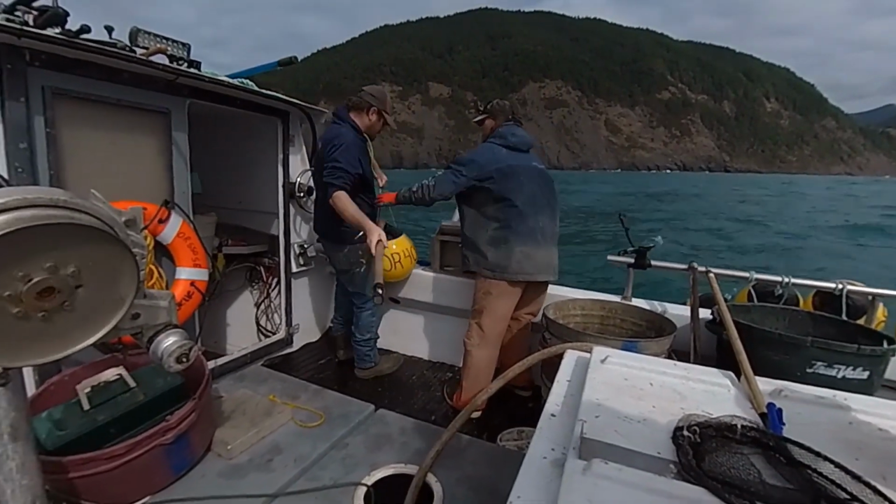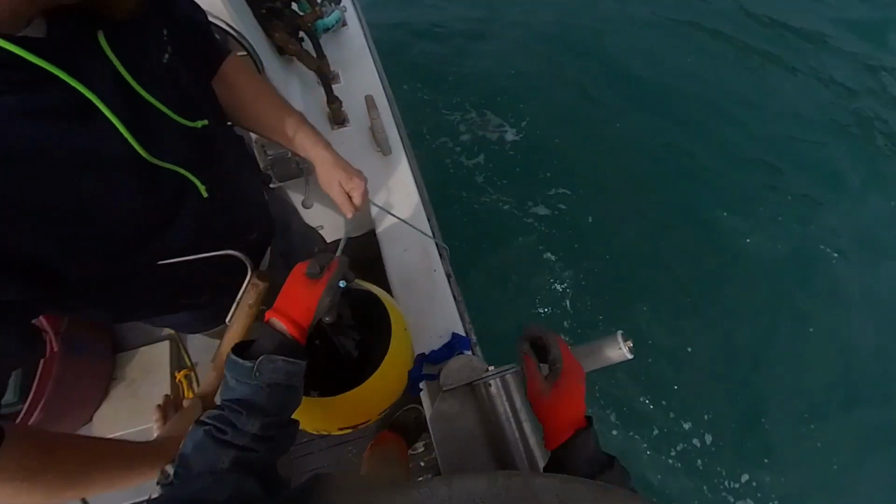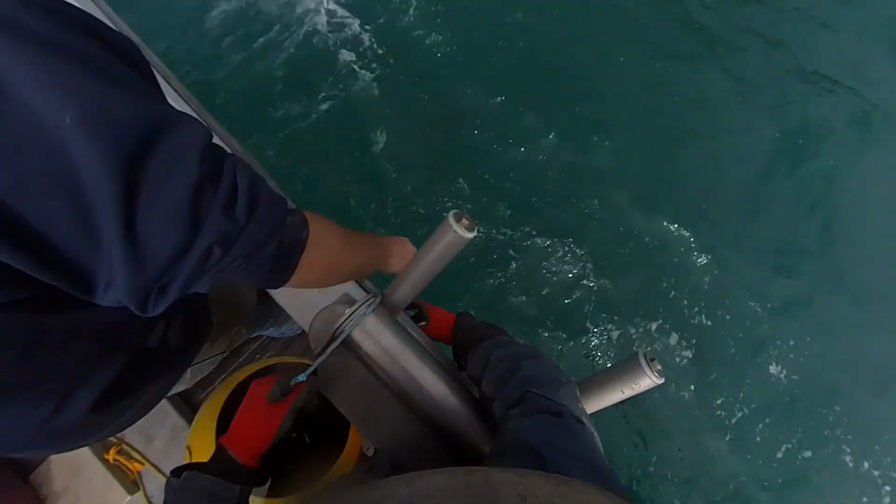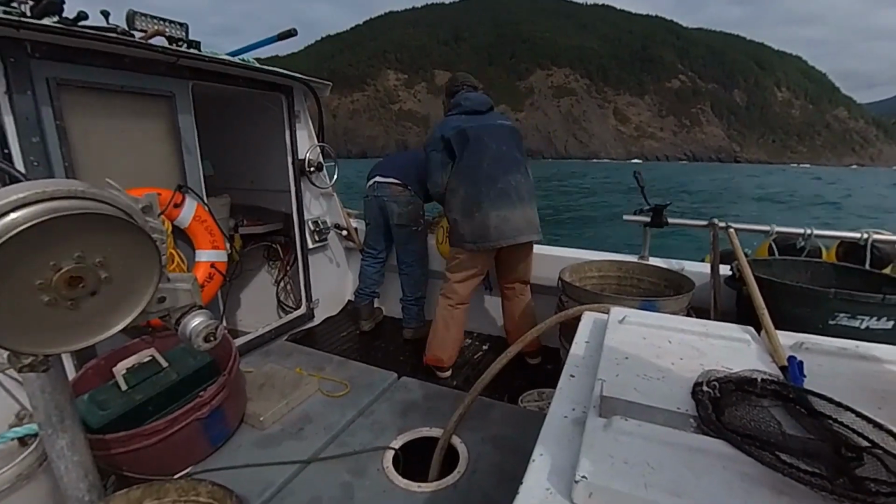The gear has been soaking for 5 hours. We jigged after we set it. The jig bite was painfully slow. We covered a lot of water and couldn't find a bite. It's like that sometimes.